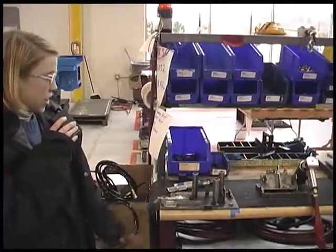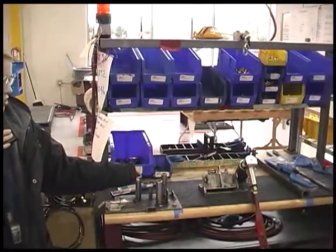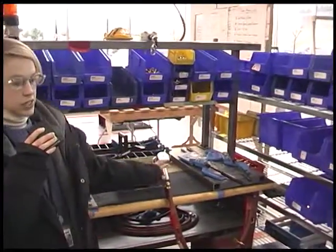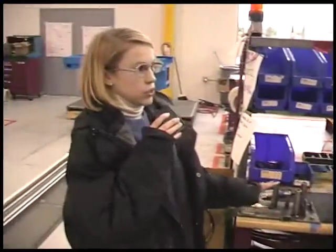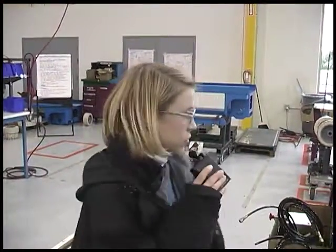This area has, as you can see, fixtures and tools. Everything that's needed to build up all of these parts is on this table. This table is one of the major suppliers for the line. And what we've done is we've taken off as much as we can from the main line and we've put it into sub-assembly stations.